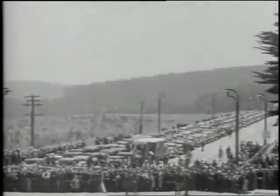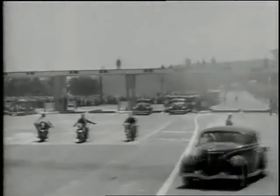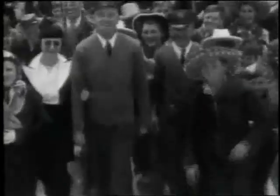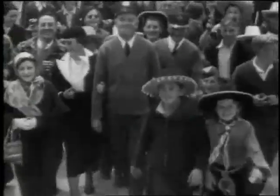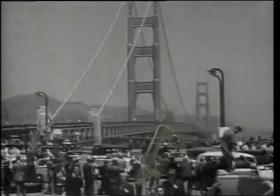Finally, in May 1937, after 4 years and 25 million hours of work, the Golden Gate Bridge was finished. 200,000 people walked across the bridge that day. After waiting that long, it seemed like the thing to do.